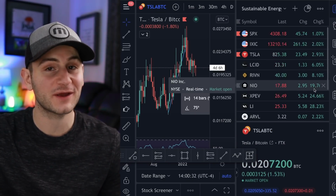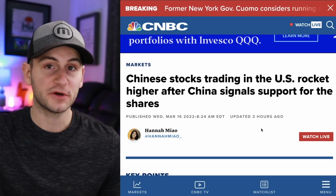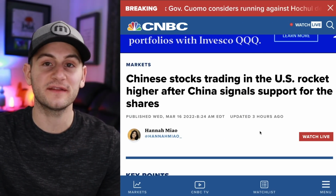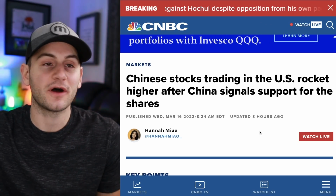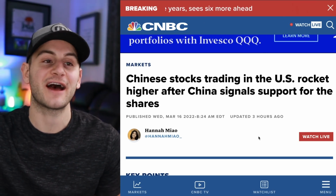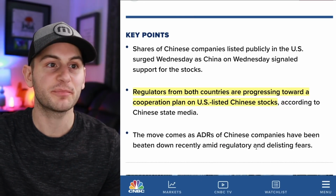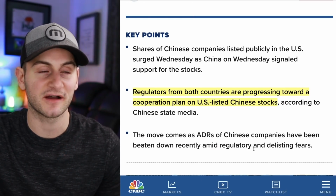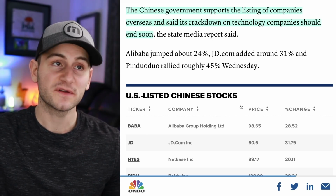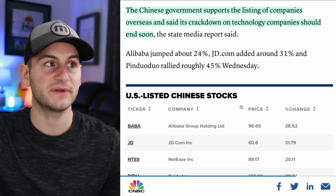Taking a quick look at the sustainable energy list, you can see NIO, XPeng, and Li all up over 20% on the day, so what's going on here? Simply put, China has expressed support for these shares, or ADRs, American Depositary Receipts, so all of those fears of being delisted have been quelled, at least for the moment. Why? Well, regulators from both countries are progressing toward a cooperation plan on United States listed Chinese stocks. The Chinese government said it supports the listing of companies overseas and said its crackdown on technology companies should end soon.